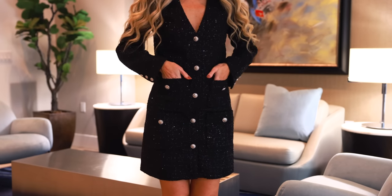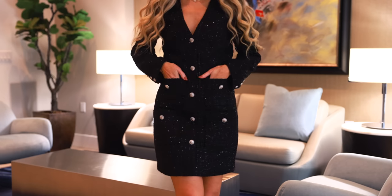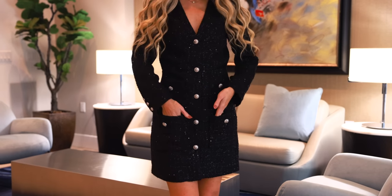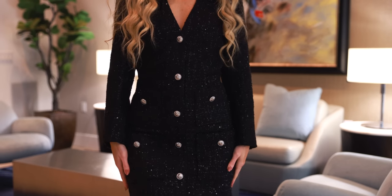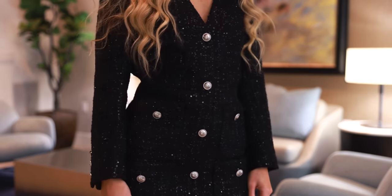It just shimmers and glitters. I don't know if the camera is really going to be able to pick it up, but especially in the sunlight, it looks absolutely beautiful. You can tell by the style that it is certainly inspired by Chanel. So it zips up and down, and then these are true working buttons.